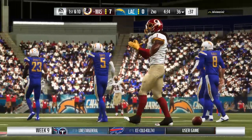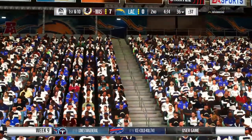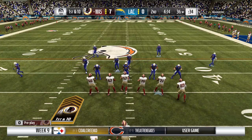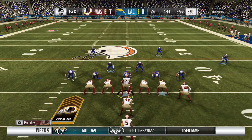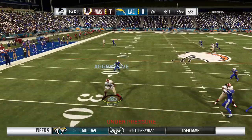A look at Washington as they come onto the field. And for them, a touchdown their last go-around. Obviously, they'll be hoping to do that again. And when you start plotting for this drive, you don't go away from what you did before because that worked, but you have to be prepared for wrinkles and counters because you know they'll make some adjustments.